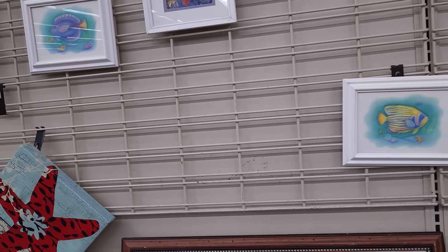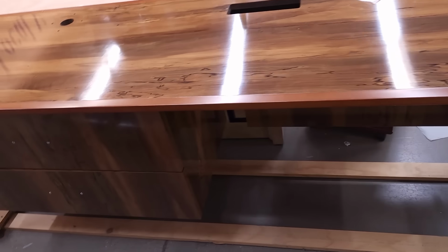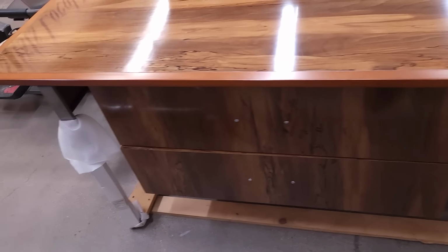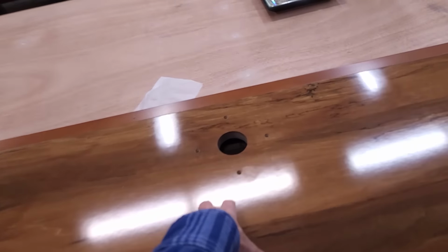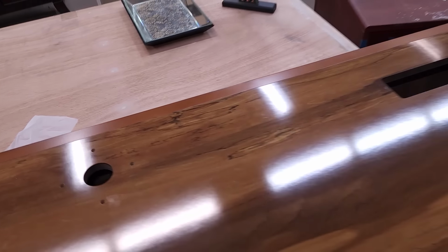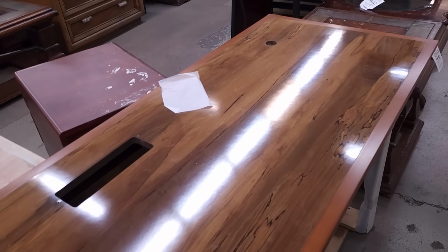They don't connect with me quite as much as the other one. Okay, that's an interesting piece. Oh, it looks like maybe it came out of a hotel or something, and they ran computer wires or something out the back. It's kind of a nice piece of wood is what I was noticing. Look at that grain. It's pretty.